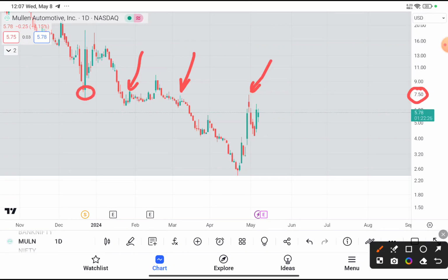Previously, you have clearly seen that in the month of December 2023 this stock took support from that level, which was near about $7.5, and after taking the support this stock tried to bounce back. Once this stock gave a clear-cut breakdown, it was facing resistance many times. You have clearly seen that.